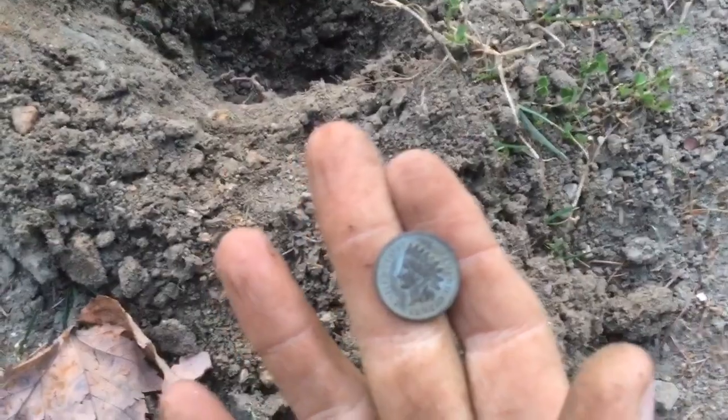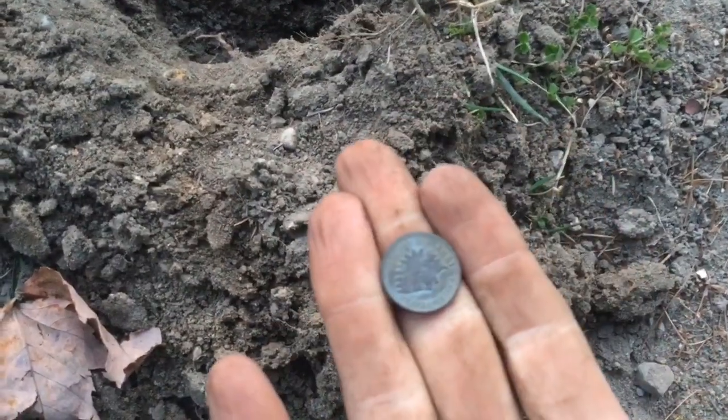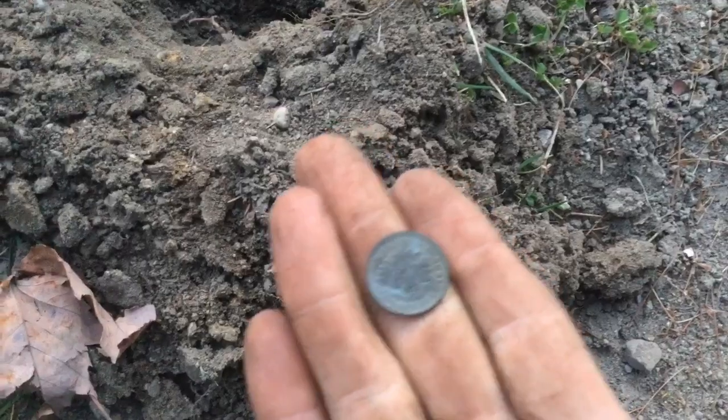Let's see if I can get this to focus. 1892, and I believe you can read the Liberty on it. Very good find. Don't get a lot of 1800s. This is my second 1800s of the year.